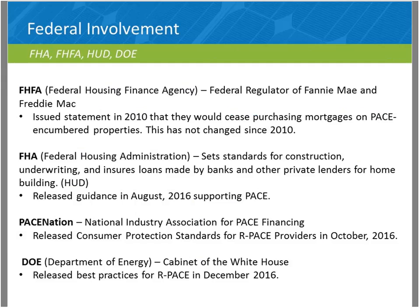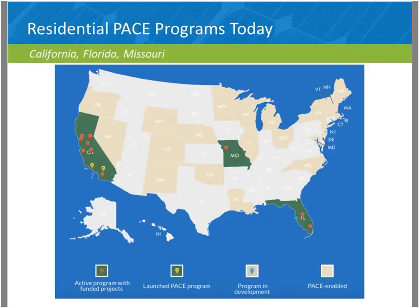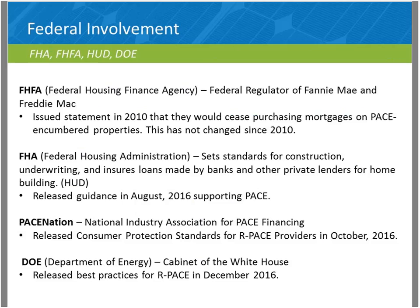So the whole concept of PACE was invented in 2008, and it was invented for residential properties. And states started passing legislation all over the country, getting PACE legislation passed all over the place. And in 2010, the FHFA, which is the Federal Housing Finance Agency, the federal regulator of Fannie Mae and Freddie Mac, issued a statement that they would cease purchasing mortgages on PACE-encumbered properties. And that really shook up the marketplace and scared lenders, administrators, and local governments from using residential PACE. So the focus switched over to saying, how can we implement PACE in the commercial landscape?